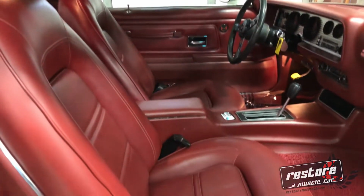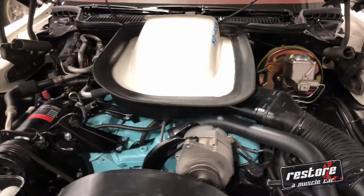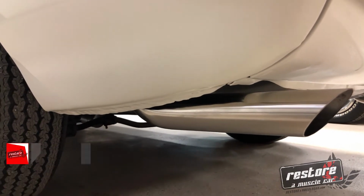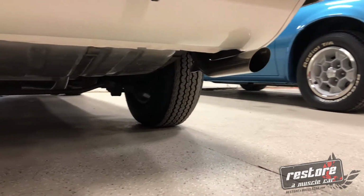Everything is documented. We have pictures and everything up on our website for you to look at and find more details on this car. Lot number 1103. It goes through on Friday evening, sometime around 5 or 6. It's a 43,000 actual mile car, actual on the title.